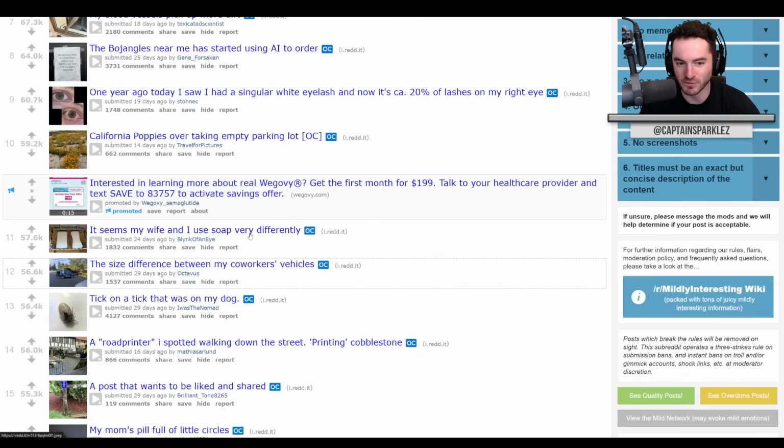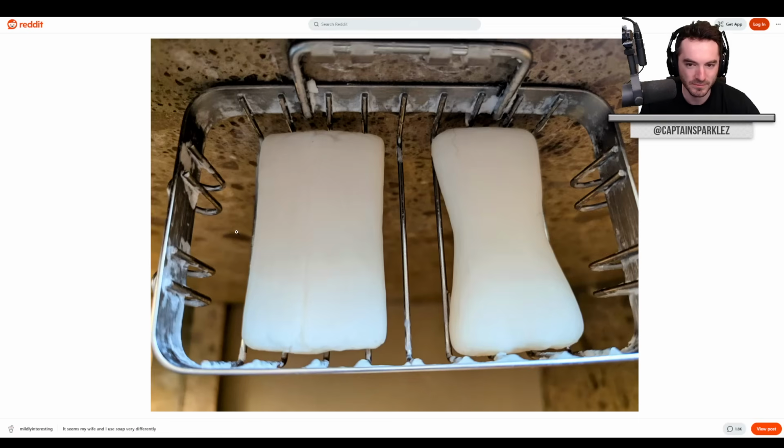It seems my wife and I use soap very differently. I mean, well, assuming that these bars of soap started on the same day, and then you continued with the same amount of usage and the same amount of hand washes, then I guess this would be a good experiment. But this could just be one bar of soap started, like this is a fresher bar than this bar, you know, you're not synced up on the same schedules, and yeah, it's not entirely evidence of a particular sort of behavior, but it's soap.